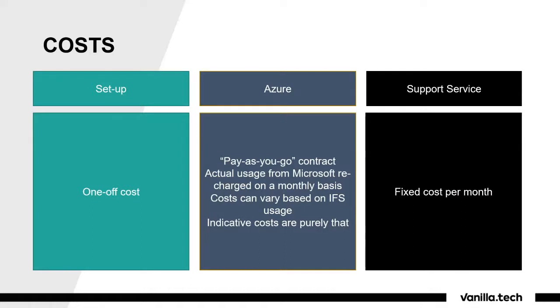From a cost point of view, the service is comprised of three main sections. You've got your initial setup, which is your configuration and installation of all the environments and your infrastructure in the cloud. That's a one-off cost. The other section is made up of the Azure cost, which works on a pay-as-you-go basis, like a pay-as-you-go phone. The more you use, the more you pay, and this will vary per customer depending on your IFS requirement. So if you're running a scheduling server, a reporting server, and a print server, there's more requirement there, so there's going to be more cost.